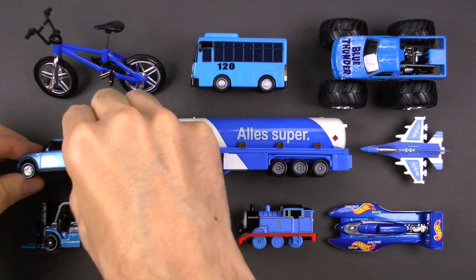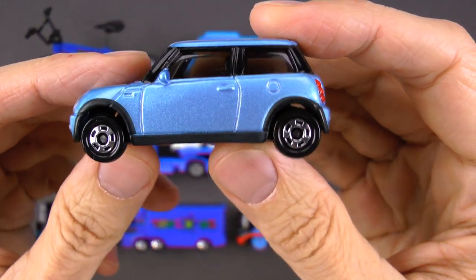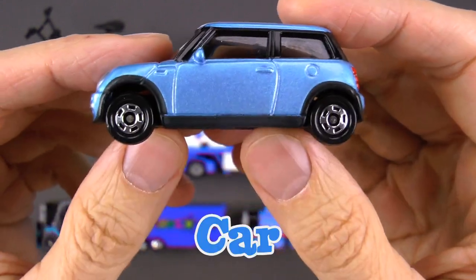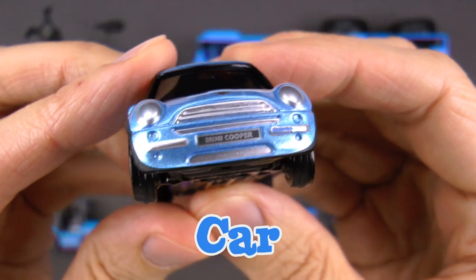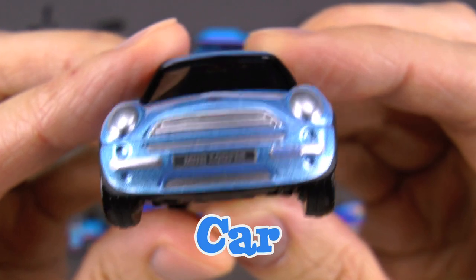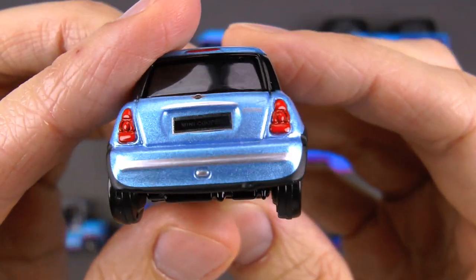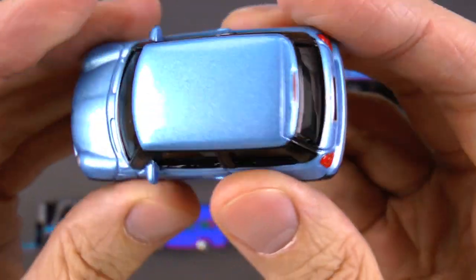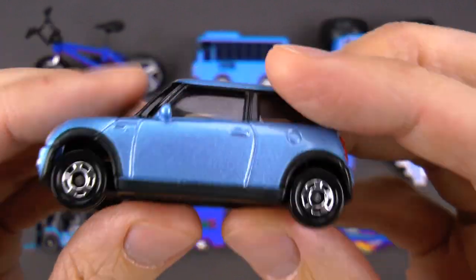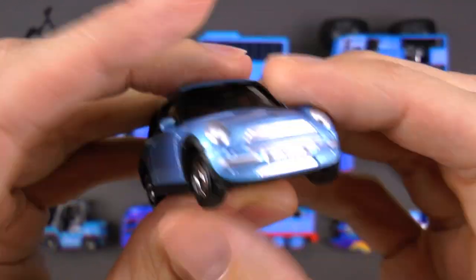Okay, everybody, this next one is super fun, and I'm gonna tell you why, but you know what this is to start? Yeah, of course you do. This is a blue car. Now, specifically, this is a blue Mini Cooper. You see that on the front license plate, Mini Cooper? Yeah, these things are a blast. They've been out a little while now, and they are so popular all over the world. I love the kind of metallic blue that this one has. That means it has kind of a little sparkle to it. I know you can see that real well on camera here.